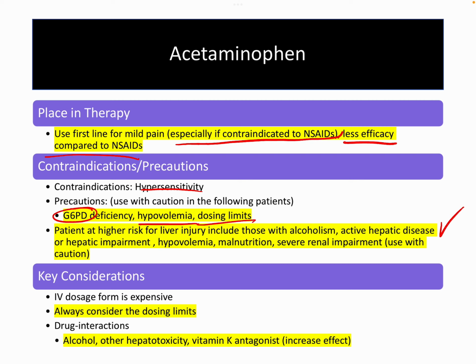Now, I will tell you guys, and this is going to blow your minds, but technically, according to the liver societies, you are supposed to use Tylenol first line in patients with chronic cirrhosis. The reason is because NSAIDs have an increased risk for bleeding. That being said, for our purposes, just know that you want to be very careful with NSAIDs and liver disease. I would not put it on you guys to make that decision. Key considerations: always consider the dosing limits and note that it can increase the effects of vitamin K antagonists.